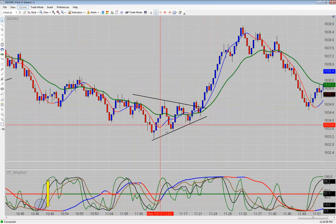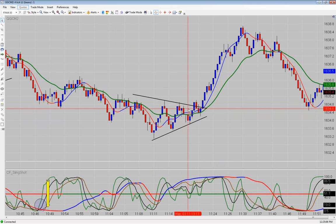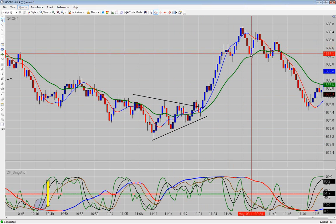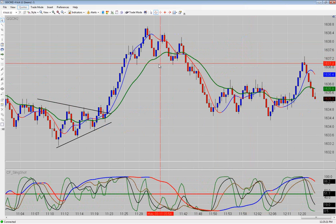This period right here, this consolidation period, was the same one that we had on the Russell. We drew these triangles in at the same time. You see the gold broke out to the upside where the Russell broke out to the downside. Now, right in here, after it broke out to the upside, there was some bullish divergence on this pullback right here with the up close. So there was a little bit of an opportunity right there.